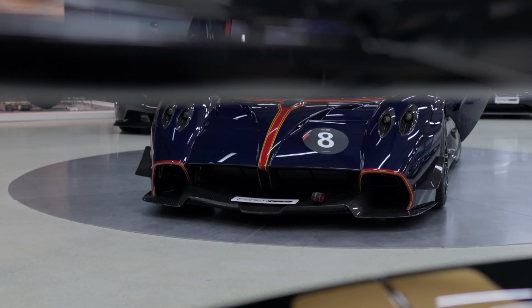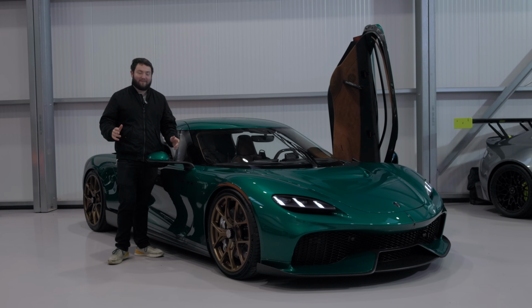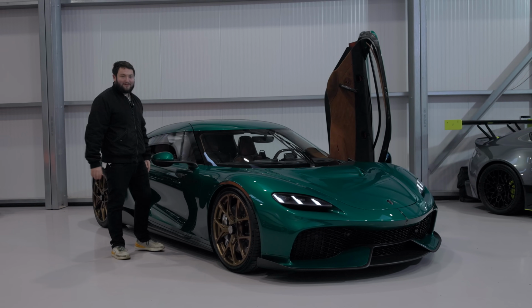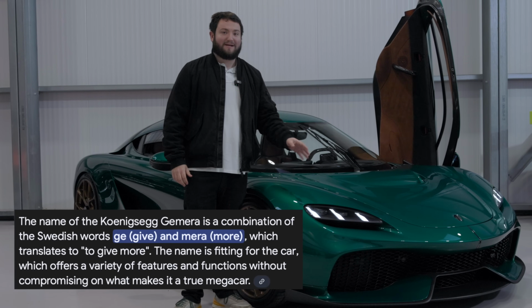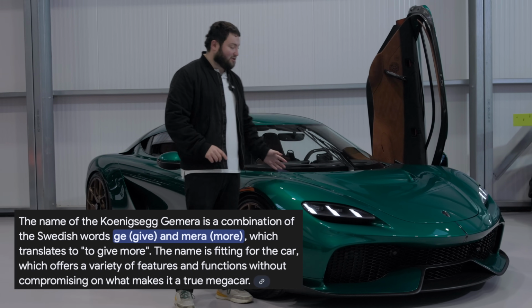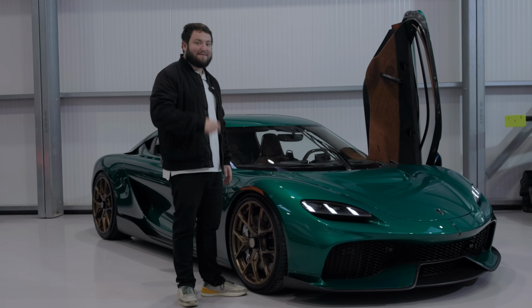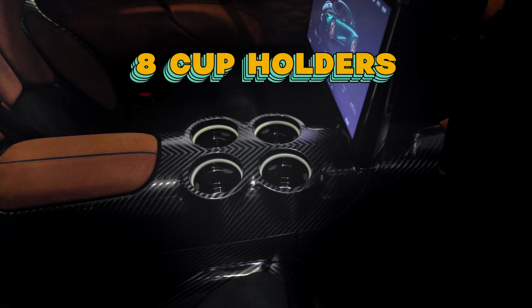The road to replacing the Regera, and what better way to start it off than with this, the all-new Koenigsegg Gemera. So let's get into it. The word Gemera in Swedish means "to give more": more power, more space, more usability. Now usability is the name of the game here. You've got 4 seats, 4 suitcases, 8 cup holders.